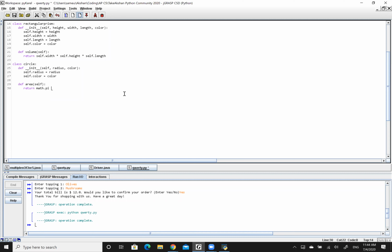Okay, so we want to return, so the area of a circle is pi times radius squared, or pi r squared. So we want to multiply this by the radius squared, which is self.radius, and then we want to square this value. So we can just do that like this.